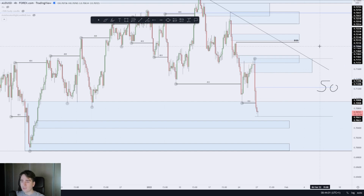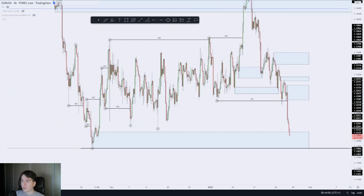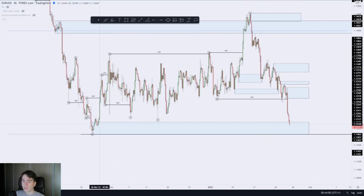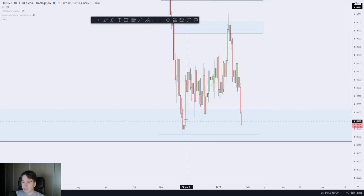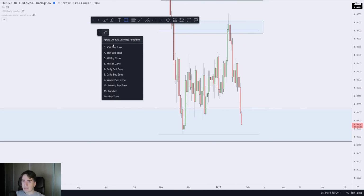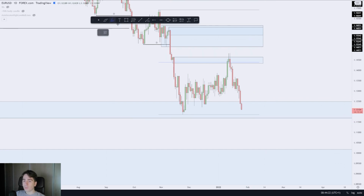So with that said, let's head over to Euro dollar. So Euro dollar is currently located inside an area of some demand. It's not very strong demand, in my opinion. Looking at the daily, you can see that it's a daily area of demand as well, located over here. But once again, I'm not a very big fan of it. Why? Well, because the daily is bearish. So what do you expect?